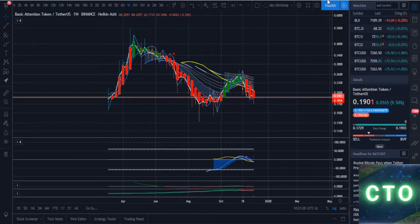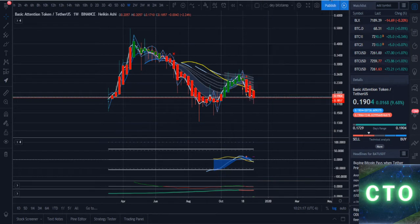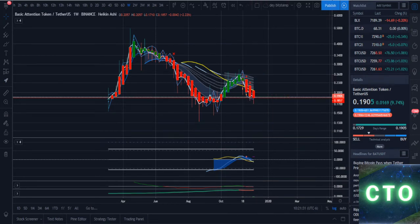So I'll kind of show you, but here you can block certain pop-ups and shield yourself from cross-site trackers, connections, and upgrade certain scripts. So I pretty much have it on all the time. And if something pops up on the screen saying that it uses Flash Player or something like that, obviously you have to disable it. So you just click the disable button here, and then it refreshes the page, and then you can access what you need to access like a regular web browser as well. Very cool features. I encourage all y'all to check it out.